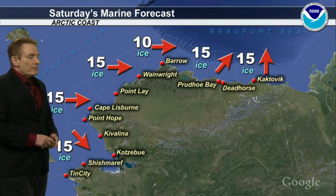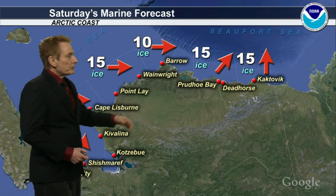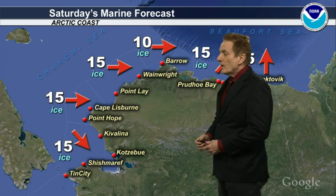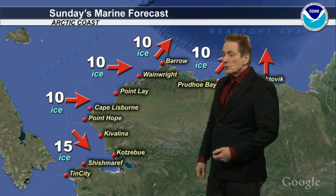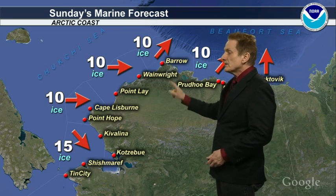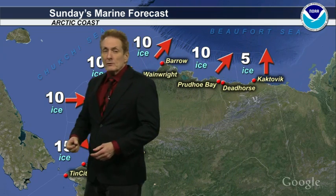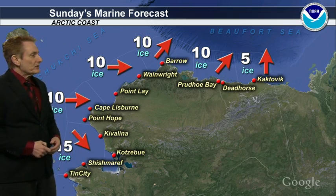Arctic coast, south to southwest, 15 on the eastern coastline, central coast, light westerlies, 15 knot westerlies, turn northwest there south of Cape Thompson. And then for Sunday, we've got no change here from Wales to Cape Thompson, pretty light westerlies on the west coast there, and then southwest breezes from the central coast to just about no wind at all as you get over toward Demarcation Point.